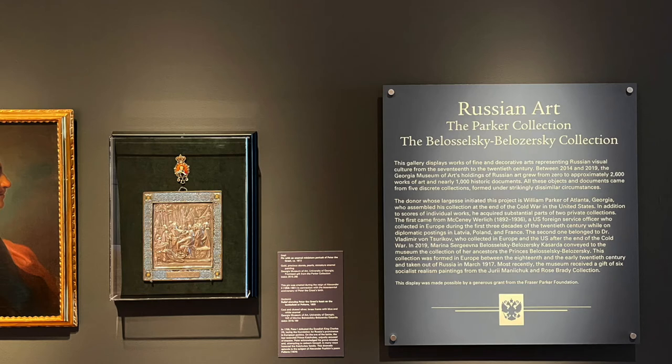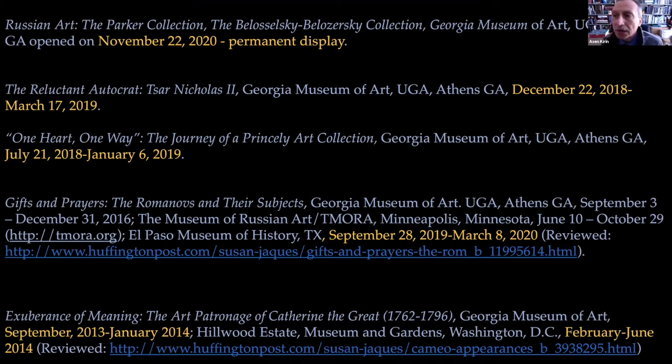The Russian project at the Georgia Museum of Art started with an exhibition that we mounted in 2013 dedicated to the art patronage of Catherine the Great. I hope you can see the cursor on my screen. This is the exhibition Exuberance of Meaning. We borrowed works from several major American museums, but in addition to this, we had an opportunity to borrow a set of medals from Mr. Parker, and this was the beginning of our collaboration with him.